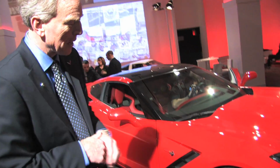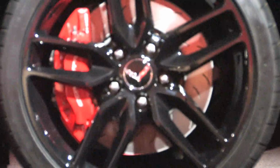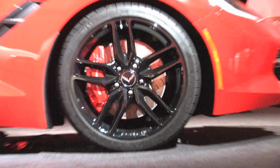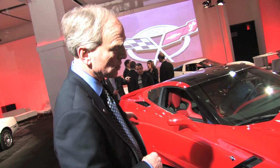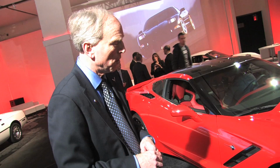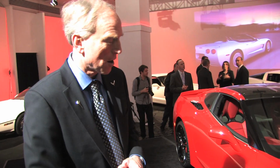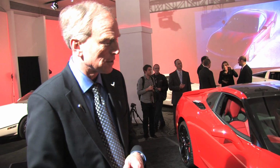You can see the brakes on this car are very big, much bigger than we've ever had on a standard Corvette before. The wheels are 19 in front, 20 in back, Michelin tires. The brakes are Brembo. We're seeing record-breaking stopping distances with this car. Absolutely outstanding performance. The tires are very special from Michelin.